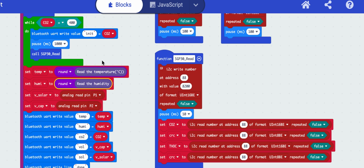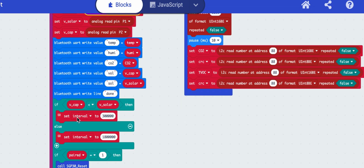Now it will read the temperature and humidity from the AHT20 sensor. The voltage sampling of the solar panel is connected to P1 of the microbit, and the voltage sampling of the supercapacitor is connected to P2 of the microbit. So I will use the analog read function to read the voltage and send it to the variables. Now I have already gathered all the data. I can use the Bluetooth UART write to send out all the data. At the end, it will write line done to tell the proxy to forward the data to the cloud.